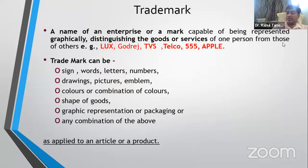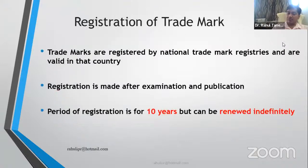ट्रेडमार्क, ट्रेडमार्क बेसिकली ग्रांटेड फॉर साइन, words, letter, color of combination, representation. Means any product which shows your identity, means any product which can distinguish from one person to the another person, that is called a trademark. It may be any sign, words, letter, color of combination, representation. The duration of the trademark is unlimited time, but you have to renew after every 10 years. Agar aapne 10 saal mein usko renew nahi karwaya, then your trademark will be considered as a remove or expire.